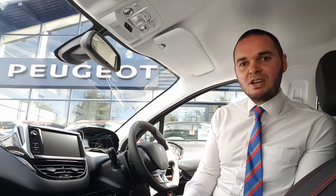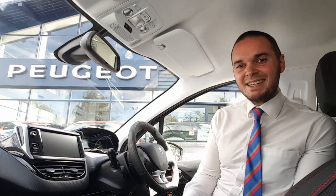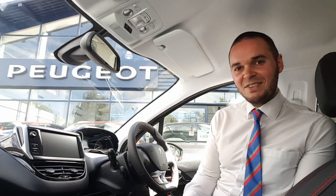And some of the other features of this car include dual zone air conditioning, automatic headlights, wipers and cruise control. So let's have a look around.